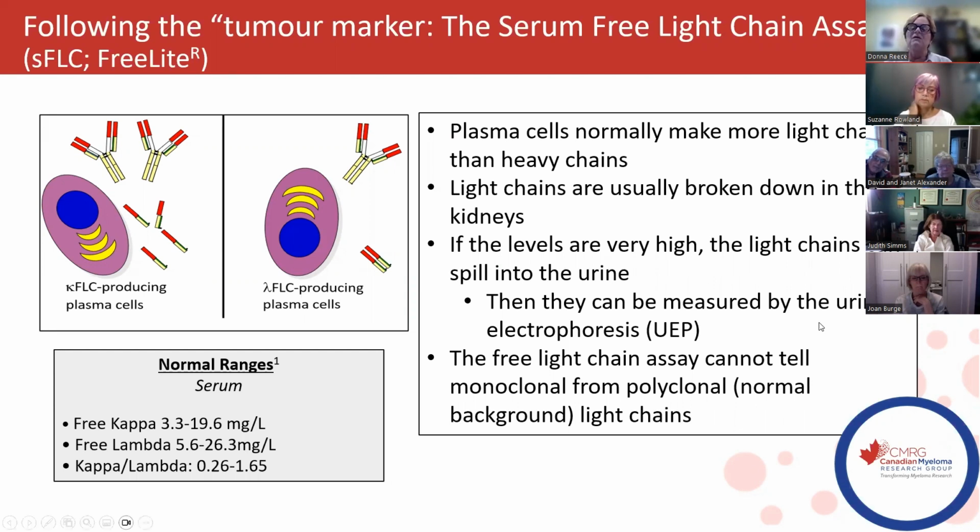Now, there are other challenges. The FDA and Health Canada don't recognize following free light chains to approve a drug the first time for the market. So those trials that are trying to get a drug on the market often exclude individuals whose myeloma cells just make free light chains because it's not only the tumor marker. And that's very frustrating because, of course, an individual can't control what their myeloma cells make.